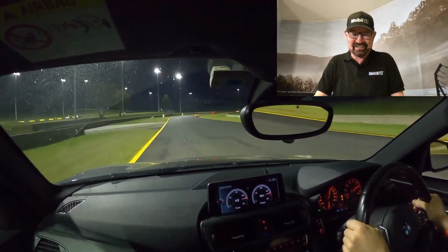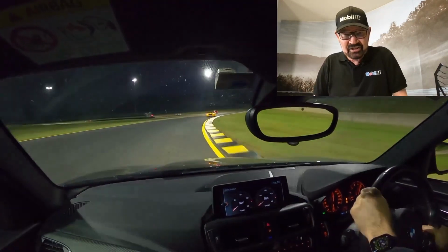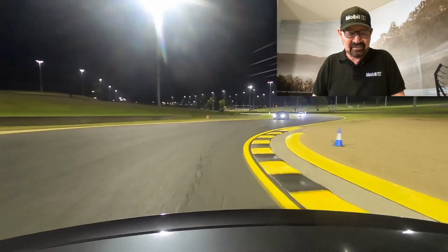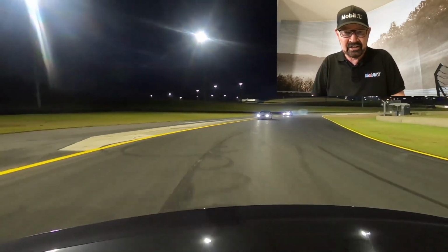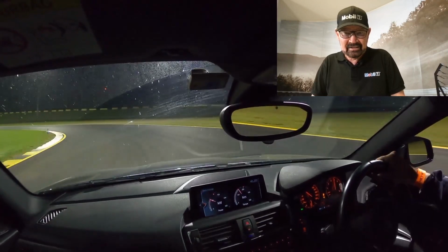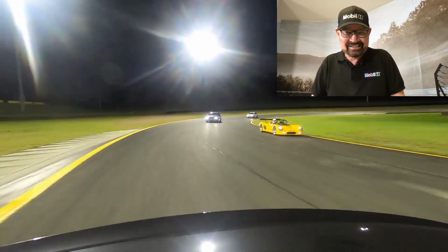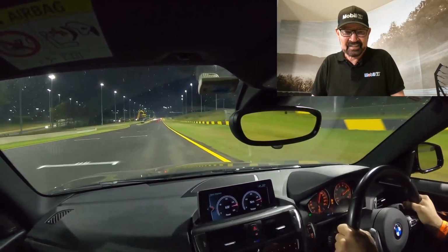You notice the BMW has paddle shifts. It's a dual clutch, so it makes it quite nice to drive. You don't have to take your hands off the steering wheel, and you can notice that he doesn't move his hands on the wheel either. That's very good, well done.